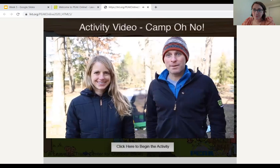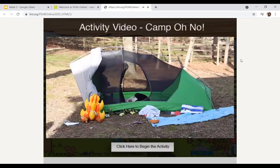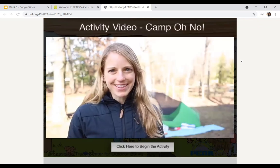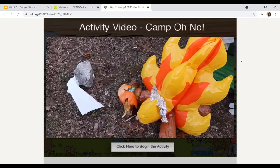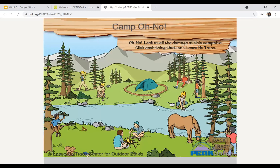Are you a Leave No Trace camper? Take the Camp Oh No challenge. Check out this campsite. What would you do to make it more Leave No Trace? Stay tuned to see if you found everything. Oh no! Look at all the damage at this campsite. Click each thing that isn't Leave No Trace.